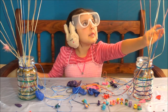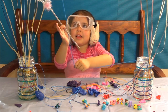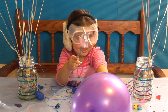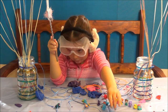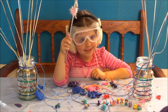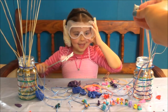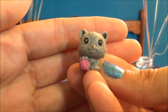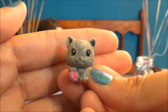Okay, let's see which one next. Which one next? Purple balloon. I love purple. Let's go. Woo! Where's that one? What was that? Oh, a sneaky one is hiding here in the balloon. Let's see. It's a grey cat. A little grey cat with a pink ball of yarn.